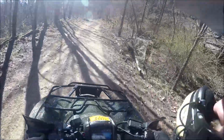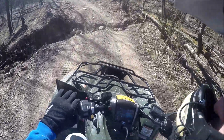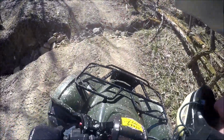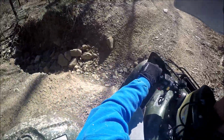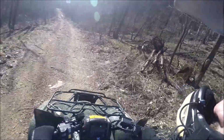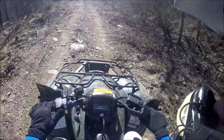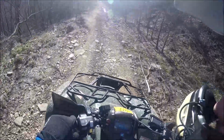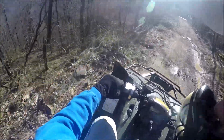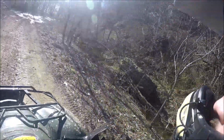I'm supposed to have my father-in-law and some other friends coming down either in April or May. Ooh, hold up here. Let's see. I might put this in 4-wheel drive to give us that little extra grab here. Woo! There we go. But we're supposed to be coming down in either April or May and having a few days' worth of rides, so hopefully we'll be able to put that on the channel for some content. Hopefully we can go see that for the first time.